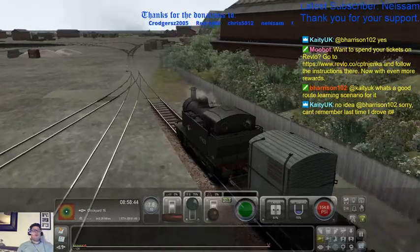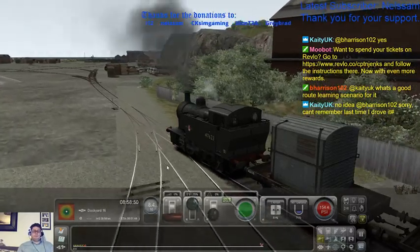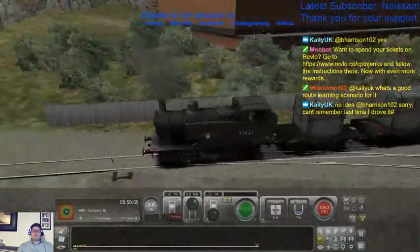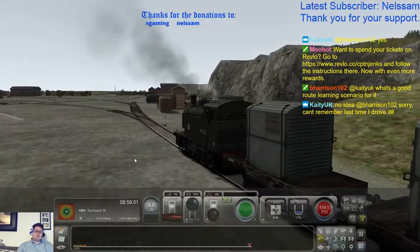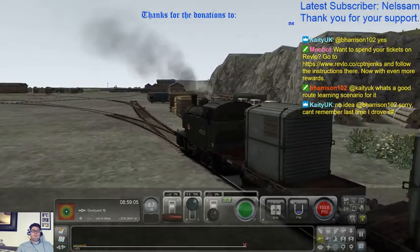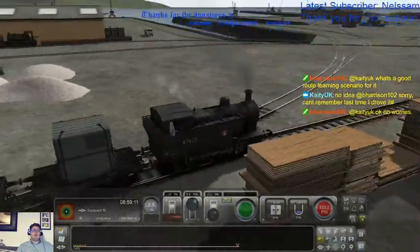What's a good route learning scenario for it? Oh, do a quick drive on it. I find quick drives are really good for route learning because they take you into the different stations, and all the stations then come up because obviously they're all stopping points. So do a quick drive and choose to stop at everything, and you can't go far wrong.